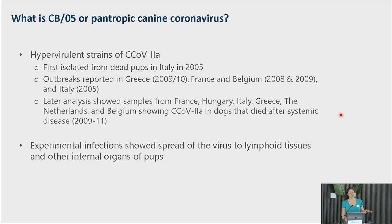And it first appeared in Italy in 2005, where they had a lot of puppy deaths. Further outbreaks were reported in Greece, France, Belgium, back in Italy. And it was detected all over Europe in surveillance sampling in the early 2010s. This virus has been around for a long time. So in the dog population, it's valid to even think that there's actually pre-existing immunity against this virus because it has been around Greece and potentially Cyprus for the past 20 years.